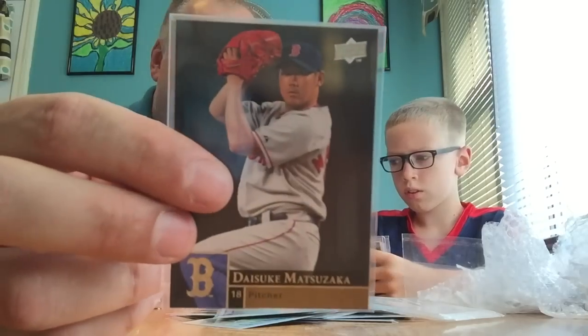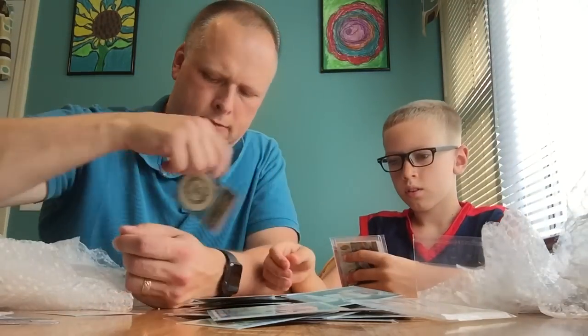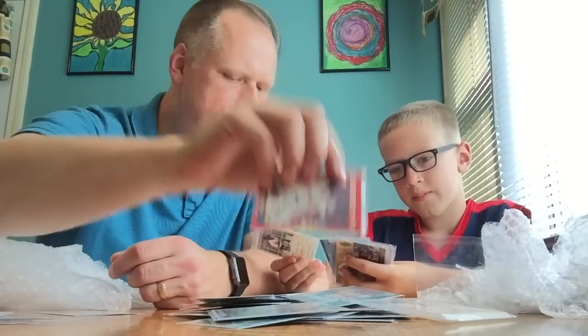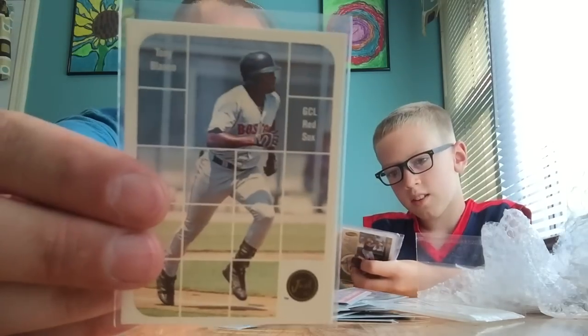Dice-K Matsuzaka. Celtic sticker. Put that there. Jeff Reardon briefly held the all-time saves record. And Lee Smith. And this is a kind of bland looking card there.